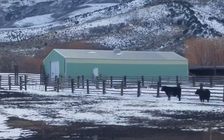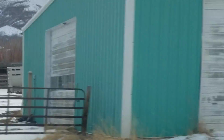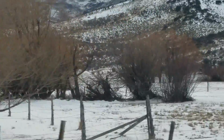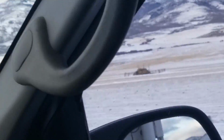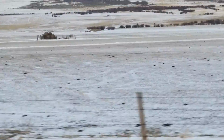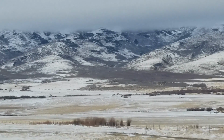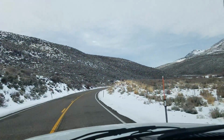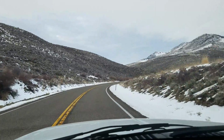There's a little cattle yard. Yeah, it looks like somebody's home. This here is the knee jerk in the road.